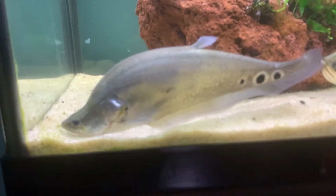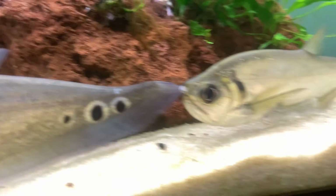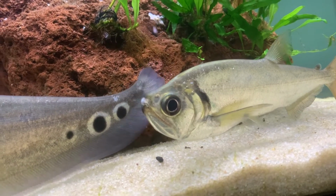In this tank, we have our clown knife fish, DUCE. Famous and infamous. He's growing another spot, though. We're still going to call him DUCE. All right, guys, here is the red-tailed payara, otherwise known as a vampire fish. We've had him for about a year. Yep. He's probably grown less than an inch.